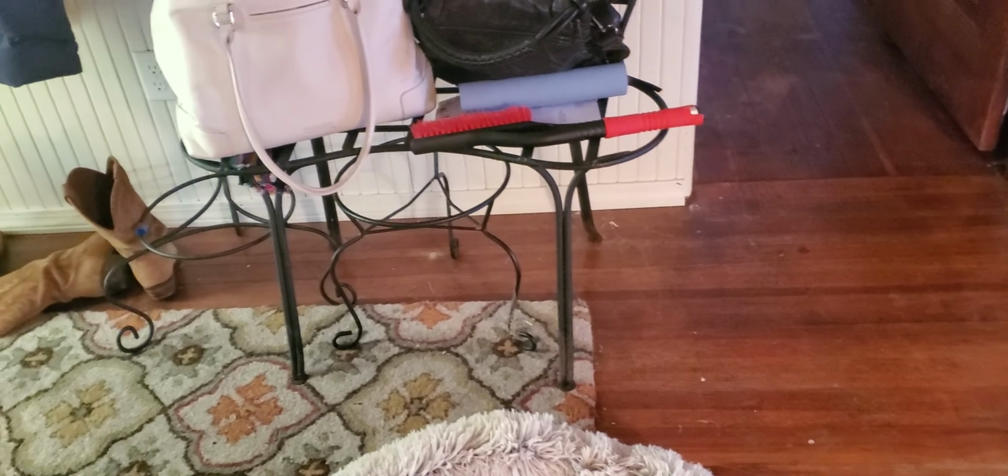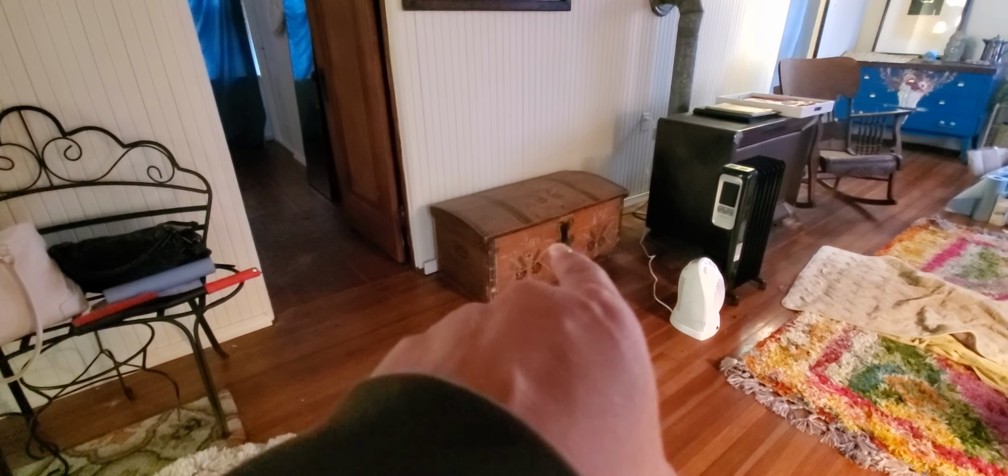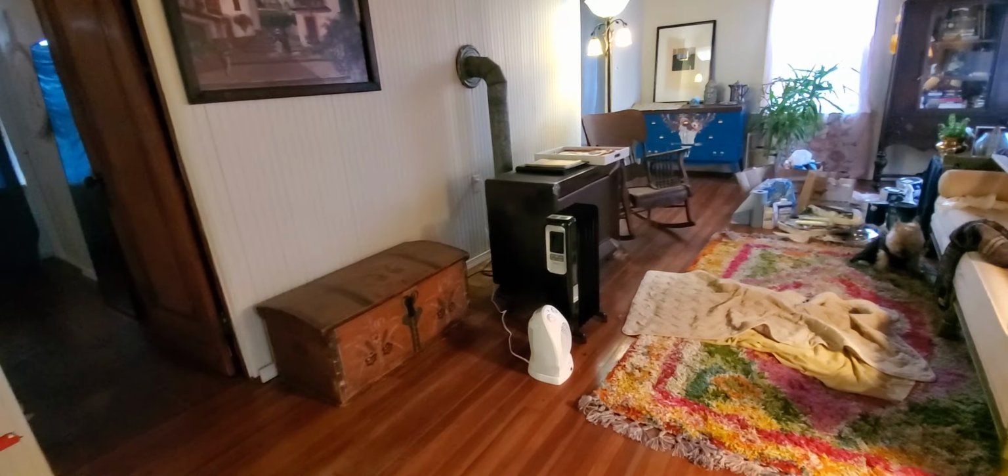So today, I'm working on baseboards. Woohoo! See, I put that up a while ago, and now I'm finishing it. And then behind the desk, you'll be able to see. Behind there, I'm gonna put a baseboard. And over there, you already see kind of the baseboard. I just have to nail it in place, finish over there, and then I'll do the pantry.